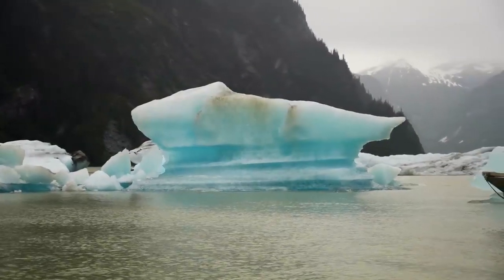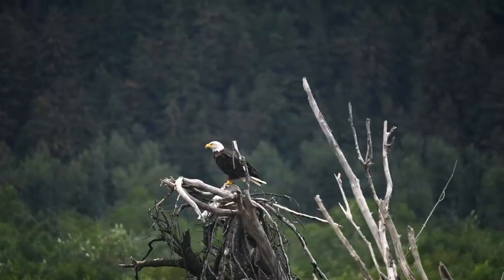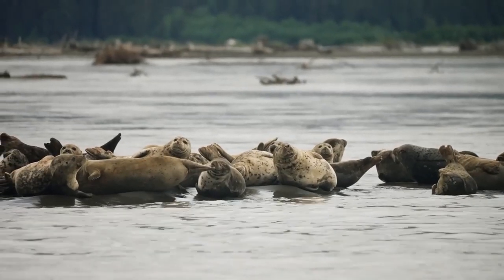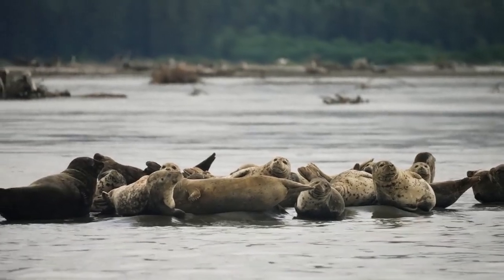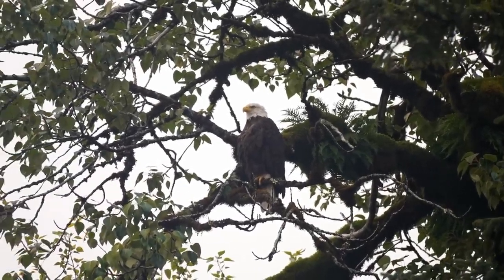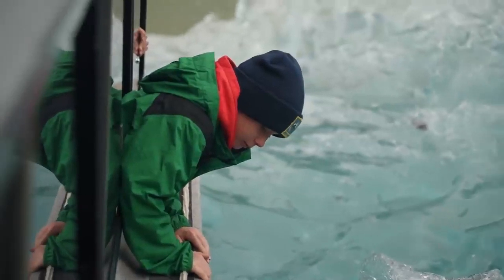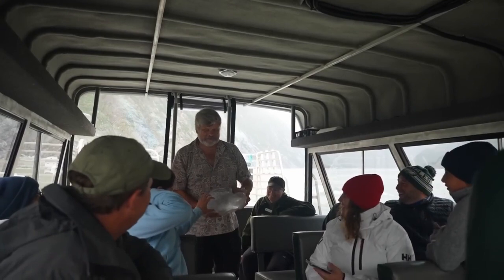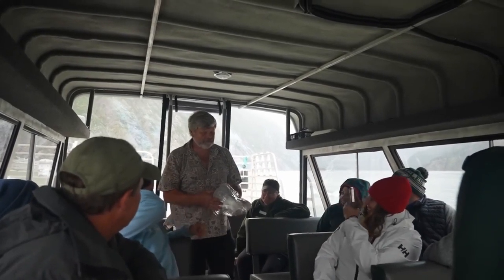Hi, I'm Terry Bunis. I was the skipper today on one of the excursions for the Sea Lion. We went up the Stikine River. You could see a bunch of Pacific harbor seal, a few bald eagles, some immature ones as well as mature ones. We had a couple-hour excursion where we were able to hit some of the back sloughs, and then we went up into the glacier and saw icebergs as well as the face of the glacier.